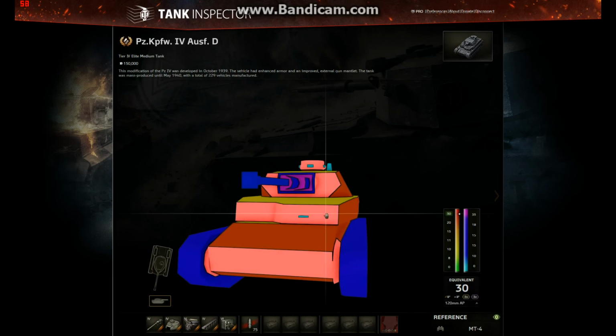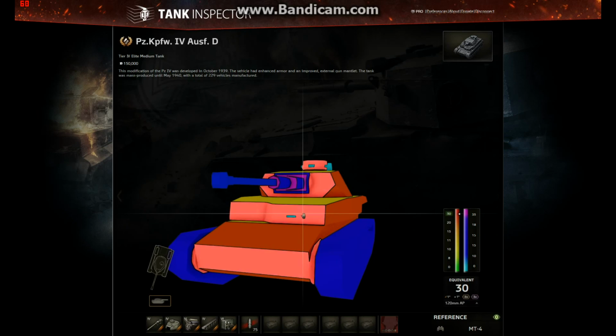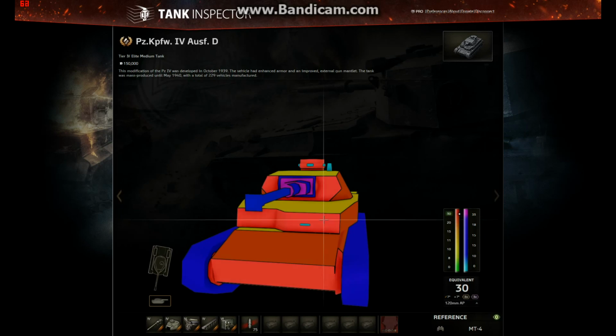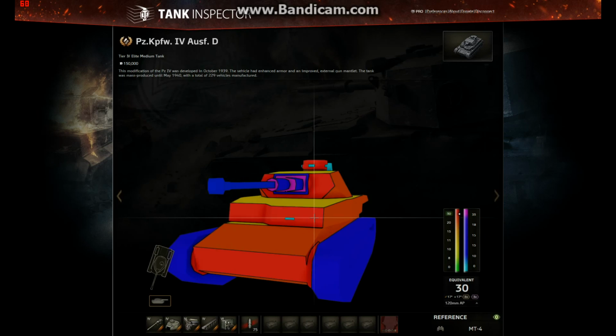Basically, I stopped a few rounds from a Panzer 1C in the games I've played, but I haven't managed to bounce anything else. So the armour's pretty much useless. Now, it is slightly better, for example, than the T28. So why is the T28 a much better tank in my opinion?